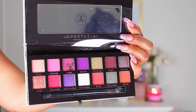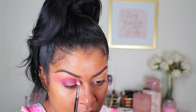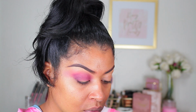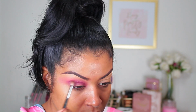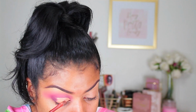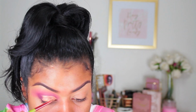Now I'm going to go in with that deeper mauve-y, pinky, borderline purple shade, and it's called Pinker, and I'm going to be applying that in the outer V. And I'm going to be using the same type of technique that I used in the first look, just different colors pretty much. So just keep that in mind if you start getting lost. Now I'm going to cut the crease. Of course I'm not going to show you that because I did it in the last cut.